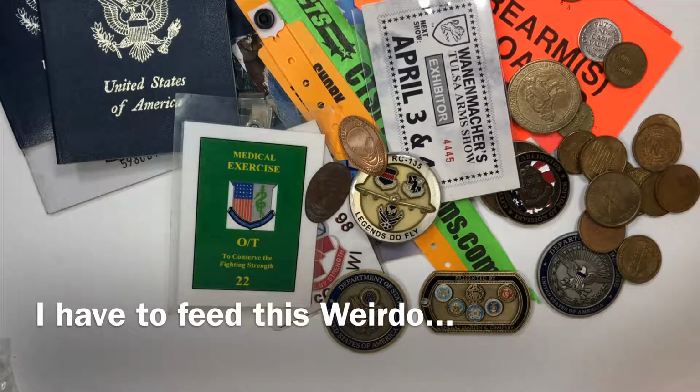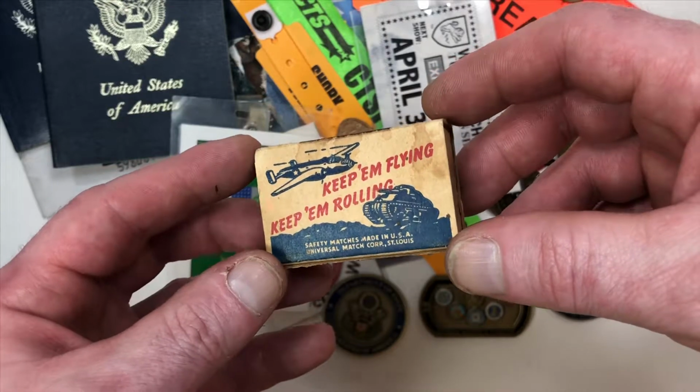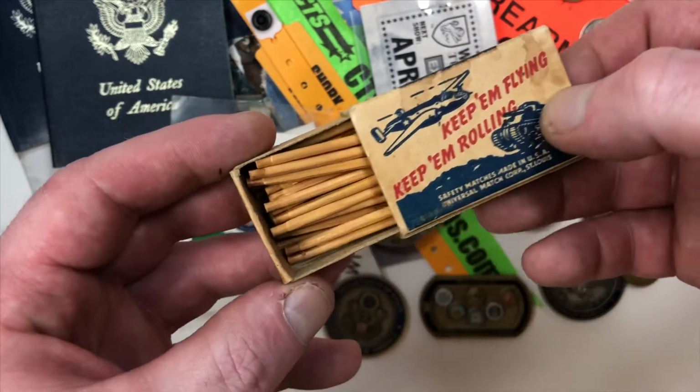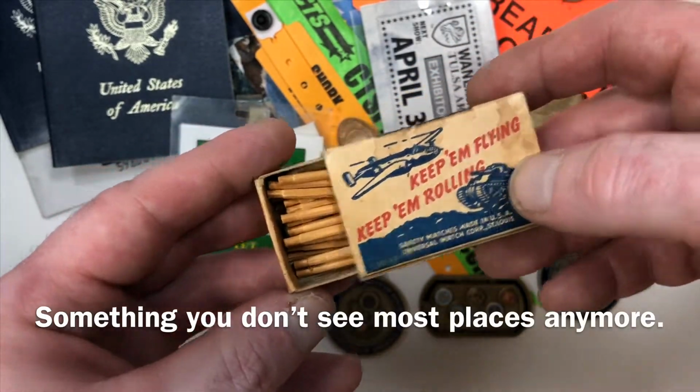So my last thing I want to show you here, every time I go somewhere like a restaurant or a hotel, I pick up matchboxes or matchbooks, matches in general.